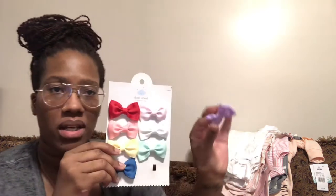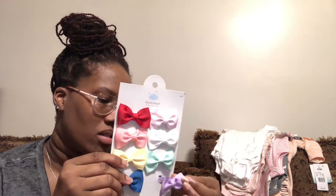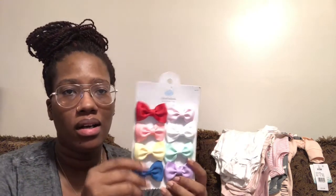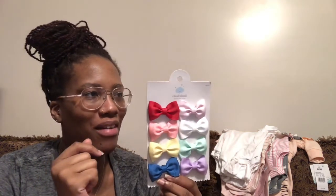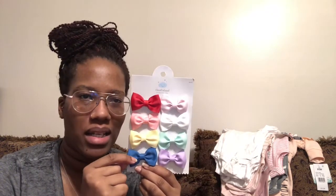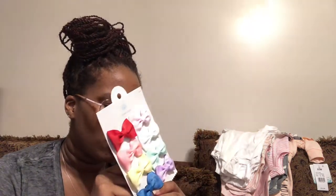They're the little clippy ones, right? So what that means is basically that if she ain't got that much hair, or if her hair is fine, or whatever the case may be, I can just slide one of these things on. It's not gonna do anything. It's not gonna hurt anything, because these are also really soft.